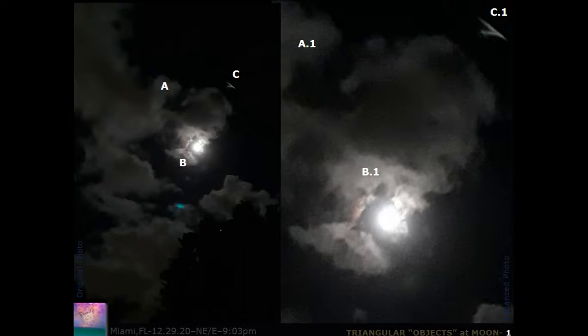So as we get going, this one is just called Triangular Objects at Moon. I don't have the best camera for taking nighttime shots, but you'll get the idea. I have letters A, B, and C as points of interest. In this particular set, I noticed that there seemed to be an imprint of a triangle right at the moon, and there also seemed to be other triangular imprints happening beyond. And actually C I flagged, but that could be part of a palm frond, so we might want to ignore that one for now. But anyway, on the right-hand side, we zoomed in and enhanced things, and we see an undeniable triangle right at where the moon is.